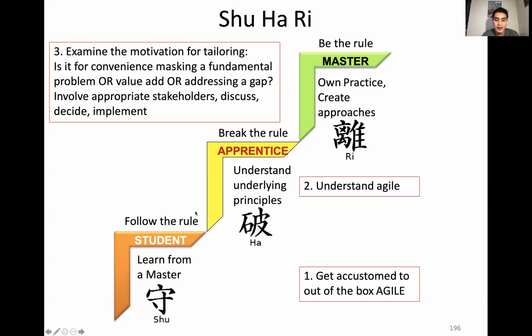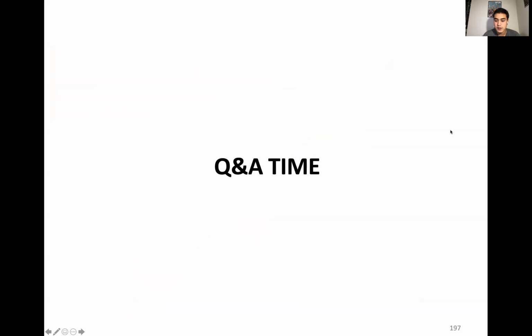And it's looking at how can you implement new practices? So the first one is like a student, right? Getting accustomed to Agile straight up from the documentation. The second one is really understanding why. Why do we need Agile? Why is it created this way? And then from there, being able to actually own the practice and create new approaches, but also always being able to fall back to being a student, right? Every time I lead a new team, I keep learning from each team how to lead better and how to manage better. And yeah, that's it for me.